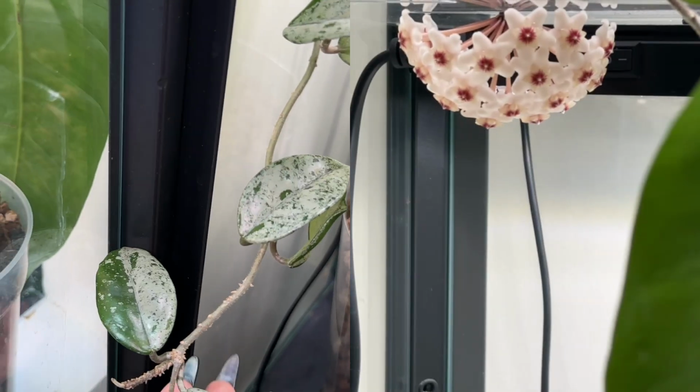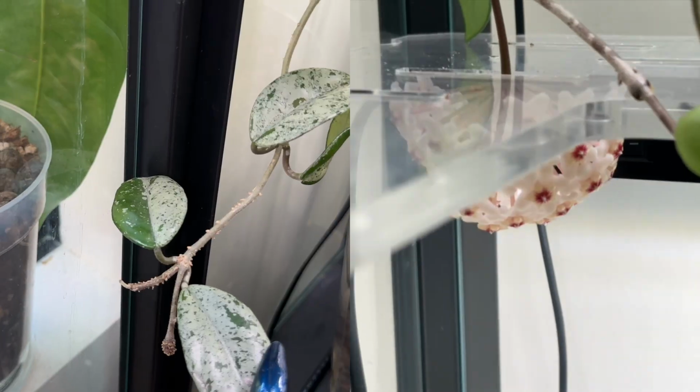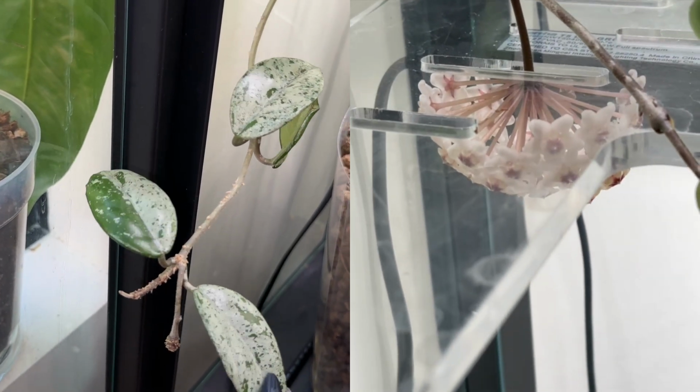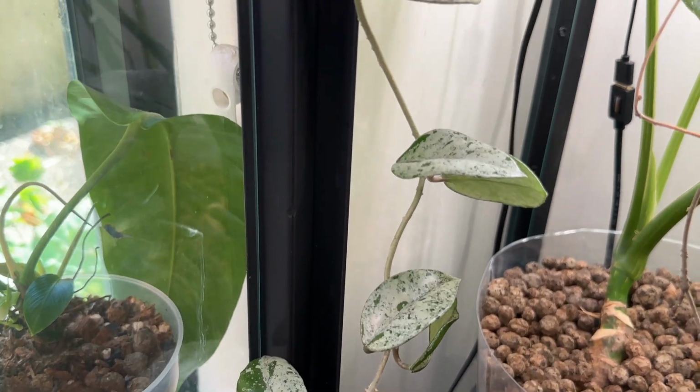Their blooms can range in color. The soft pink flowers added a really beautiful touch to the silvery leaves. Definitely a great addition if you're looking to introduce a splashy Hoya into your collection that will forgive you even if you neglect her.